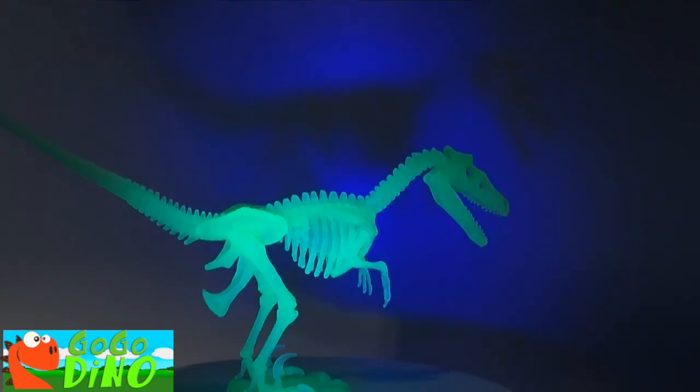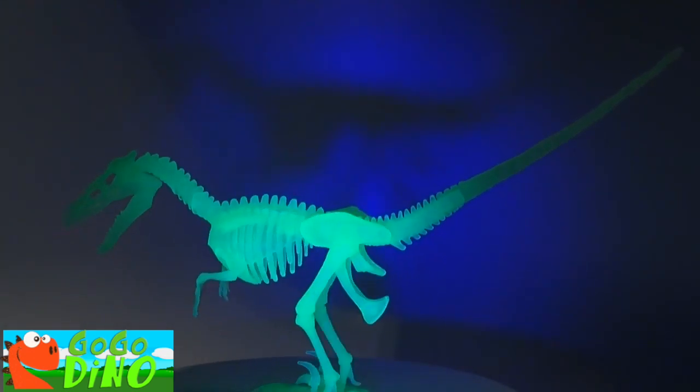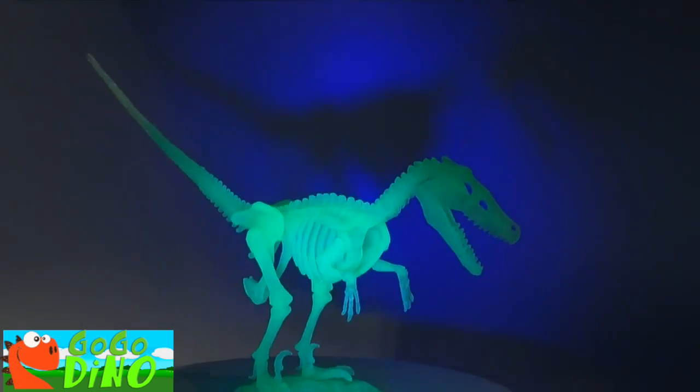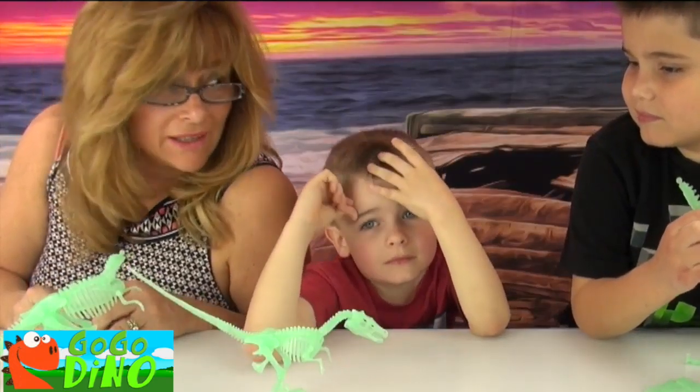Velociraptor was about 6.5 feet long. They were about 3.5 feet tall and weighed about 33 pounds. Ooh, and they were mean. We're gonna turn the lights off and see if they actually glow, okay guys? Okay.